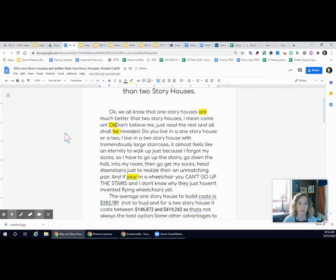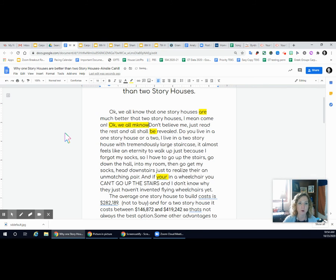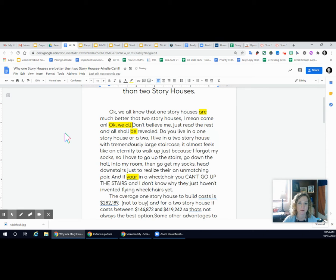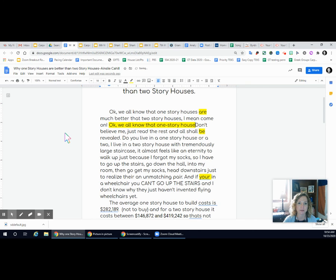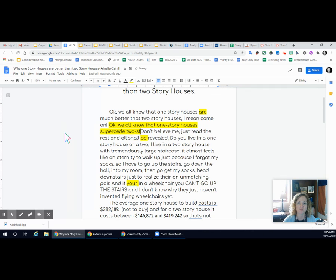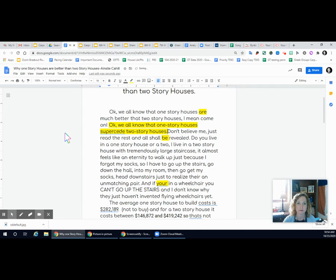So I would say, okay, we all know that one-story houses supersede two-story houses. Okay, now I've got a much better verb, supersede. That means rise above, okay, two-story houses. So it's just as easy as that. That is one of the techniques that you can use, is using a more descriptive verb. And I want you to watch the video for the other ones.